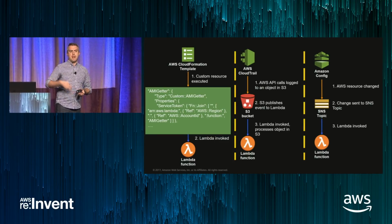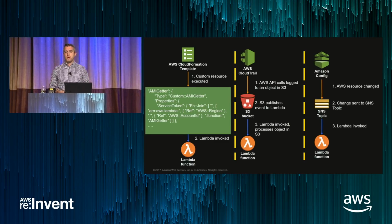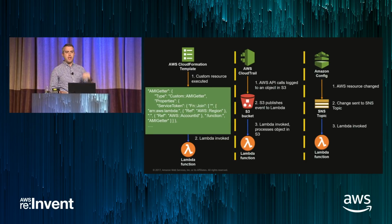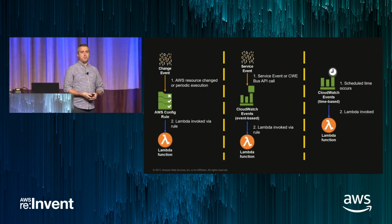So maybe somebody goes and adds an EBS volume to something, and I wouldn't want that to happen. I could very easily execute a Lambda function, have my logic inside of that Lambda function to process this, and unwind or flag the change. There's actually a better way to do this, though, which is AWS Config rules.